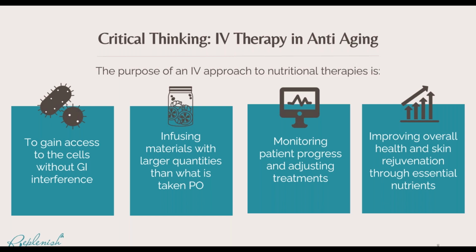So when it comes to critical thinking using IV therapies, I am assuming many of you either already offer IV infusion therapy within your practice, or are interested in starting, or you have an aesthetic practice or spa that wants to incorporate this and give it a little bit of a twist.